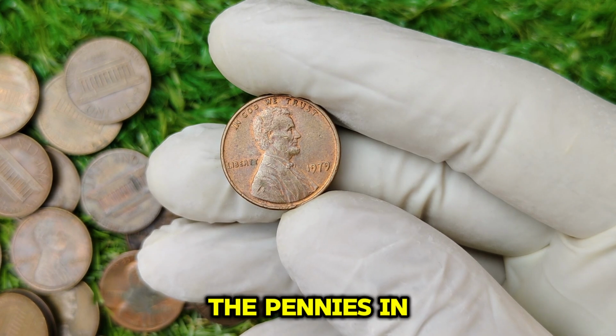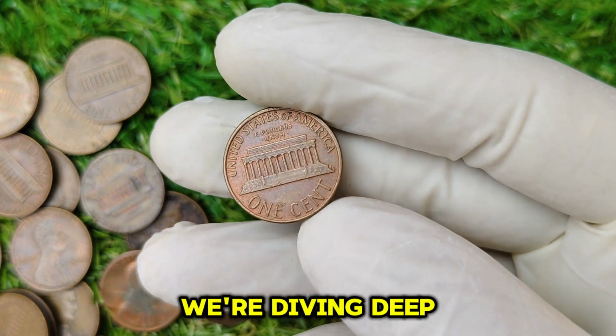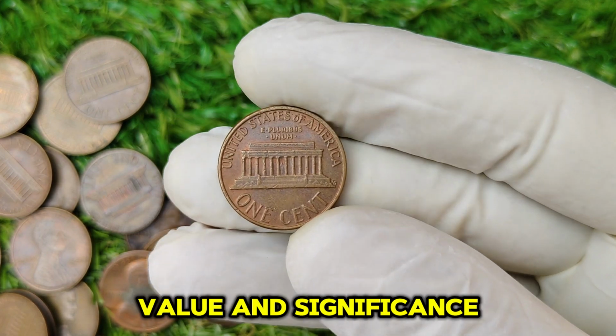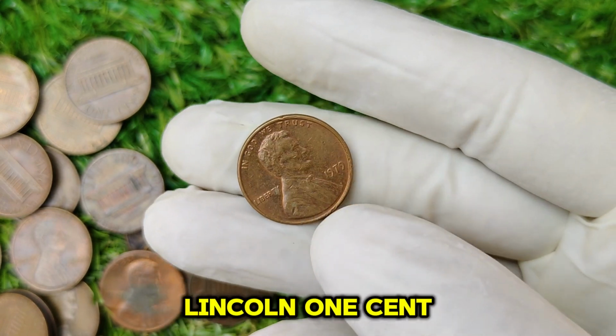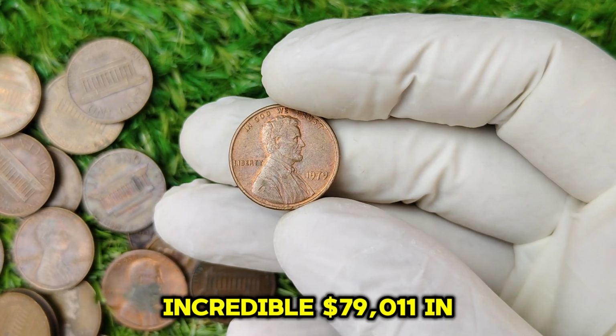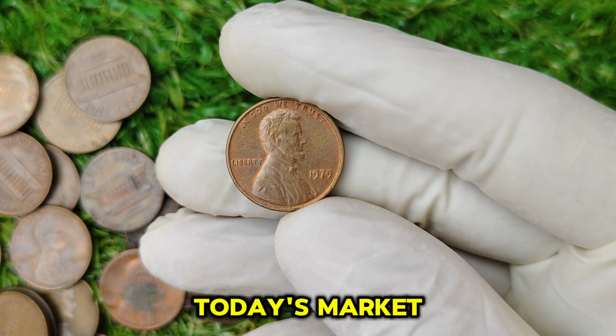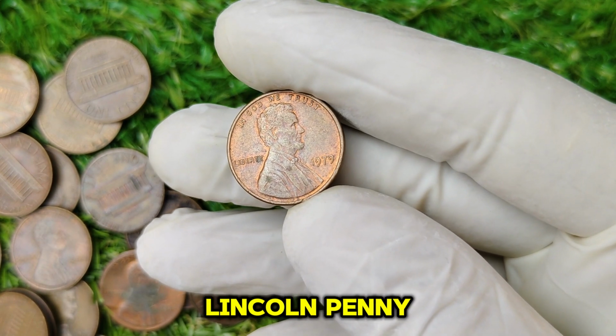If you've ever thought the pennies in your pocket are worthless, think again. Today, we're diving deep into the history, value, and significance of one special penny that could make you a fortune, the 1982 D Lincoln 1-cent penny, specifically the variety that's worth an incredible $79,011 in today's market.